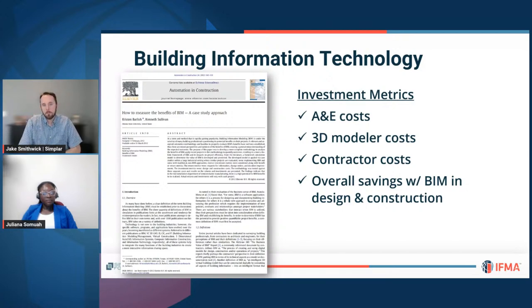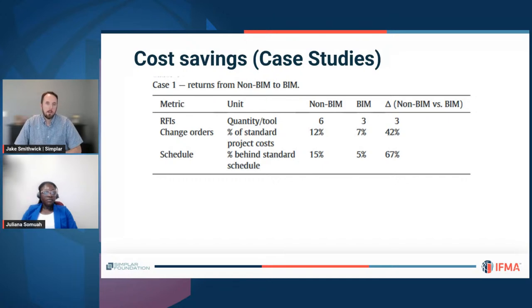So for this particular study, the first case that we looked at is the impacts of BIM on RFIs, or requests for information, change orders, and schedule impact. In this particular case study, we looked at non-BIM projects. We saw change orders at 12% and schedule delays at 15%, and for BIM projects, 7% and 5%. So there's certainly a positive impact from using BIM in this particular example.